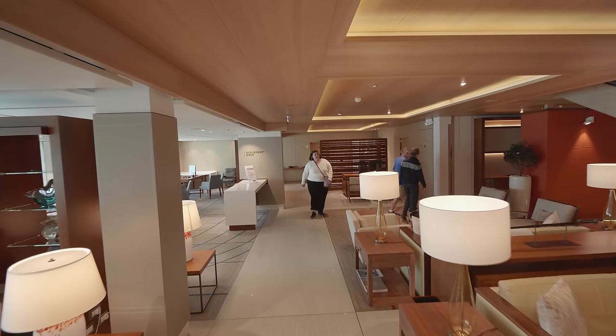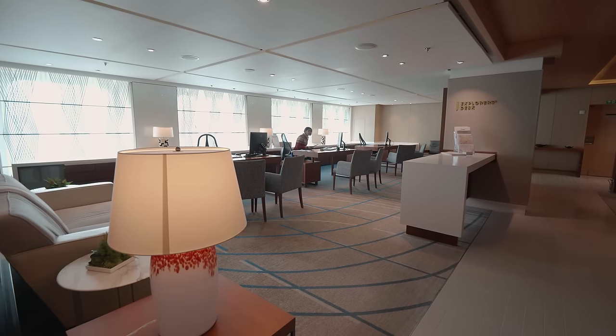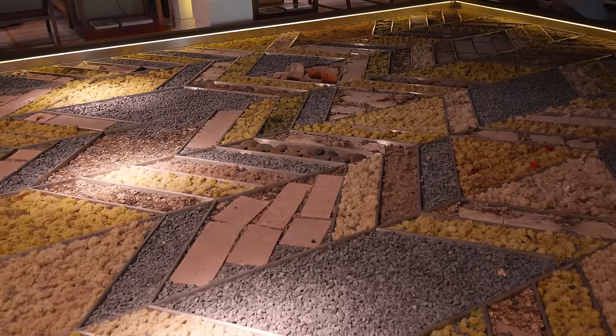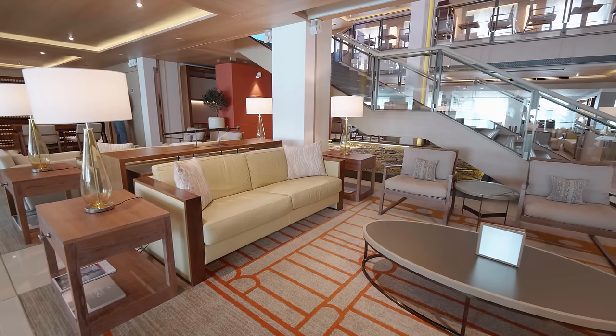The Explorer's Desk is the place to book the inclusive, enriching excursions. Every space is utilised, and here under the stairs you'll find the elements that represent Norway.